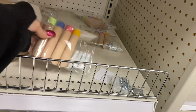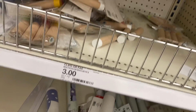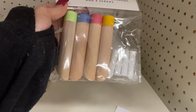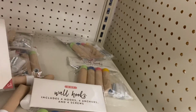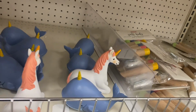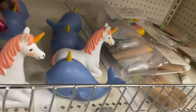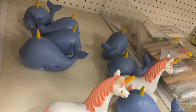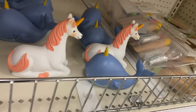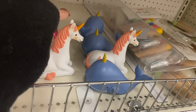And that's also $3 each. And these are wall hooks. Okay. Those are $3. So they come in white and then they come in this multicolor. These are the white ones. These are really cute. Then they have these. These are plastic. Okay, you have the narwhal. And then you have the unicorn. These are plastic. And like I said, those are $3.